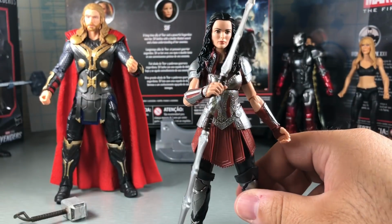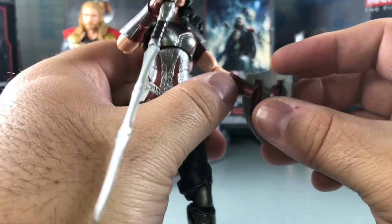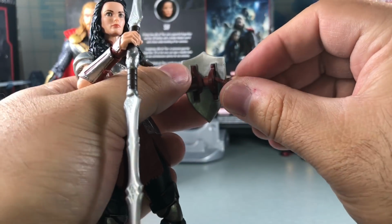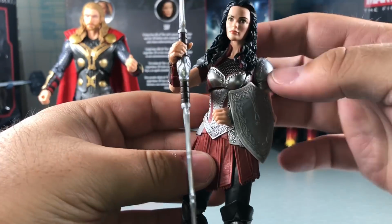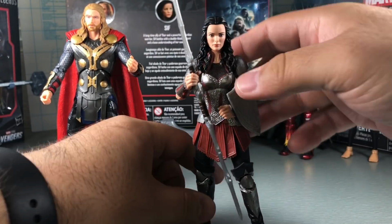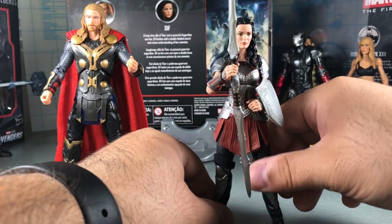Looking very good. As far as the shield, let me test something. I'm going to pop her hand out. The hands come out very easily. Let's try this. So you can get the shield on her arm that way by popping off the hand. Otherwise, it's going to be difficult to get that hand around those straps of the shield. So very cool. So there is Sif and Thor.